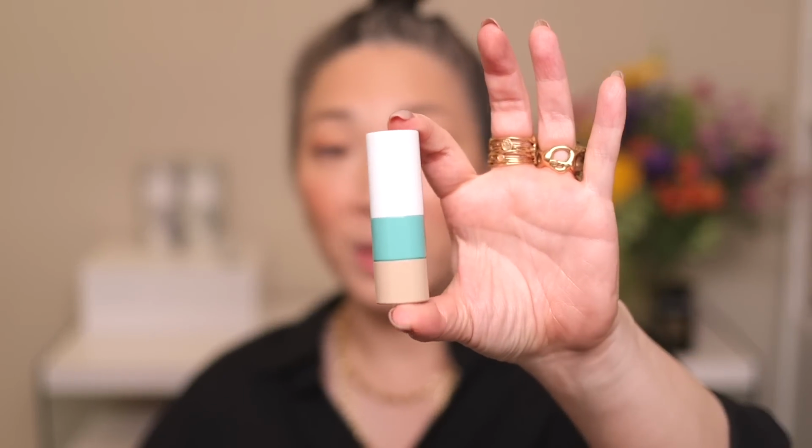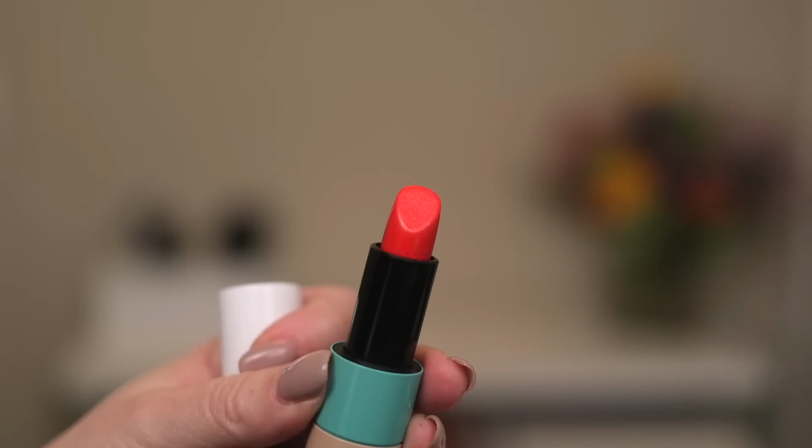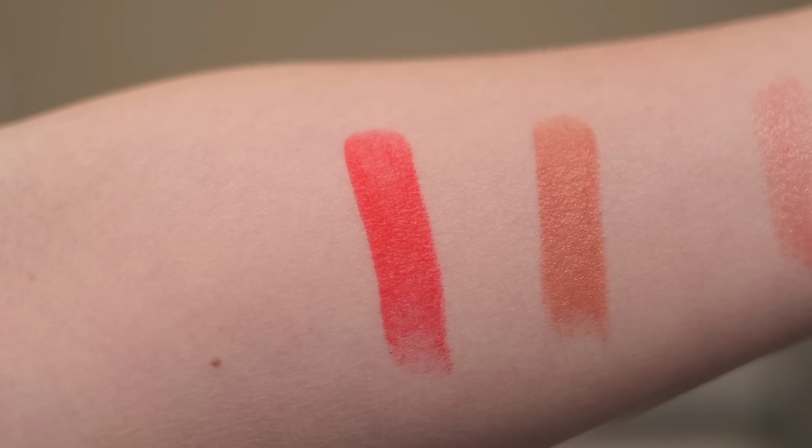So these are limited edition and they did come out with 3 shades. I got the beige and the coral because those are just shades that I like. The third one is more of a pink, which I passed on. The coral comes in this packaging with the aqua and the beige. So this is number 52, by the way, and this is a satin finish.